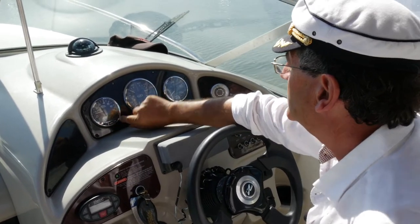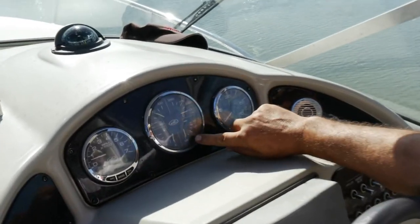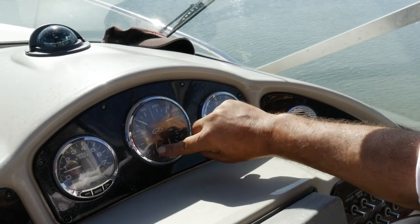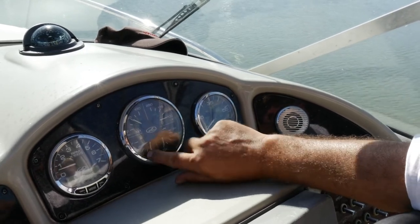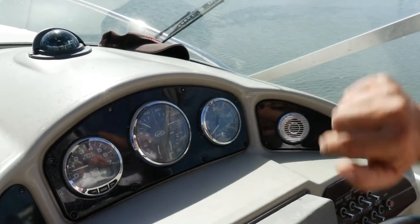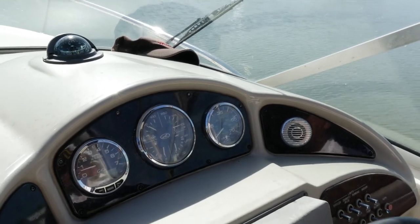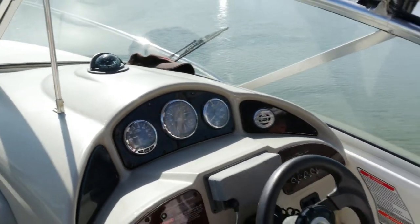Anyway, here we have other things that tell us how much fuel we use, the temperature. We also have the miles here. This is our temperature, this is our trim tabs, this is our fuel. Oh, we need some fuel. We're pretty empty, so we'll have to go and get some fuel. And look at the pressure on the engine, beautiful, at 50 PSI, isn't that incredible? Beautiful, like brand new, that engine.